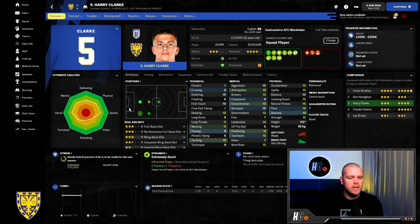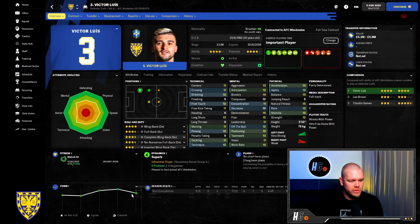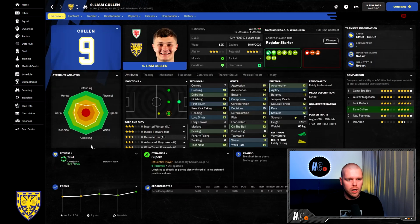Harry Clark comes in, another centre-back option. We're kind of, as I said, just slowly levelling up things. It's not brilliant, but we are slowly levelling things up. Victor Luis comes in as well. I think a very well-rounded left-back for the Championship level. He is an improvement on Lee Brown. Sorry, Brownie. And yeah, just looks very well rounded. 30 years of age though, so not really a long-term signing.